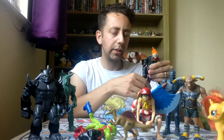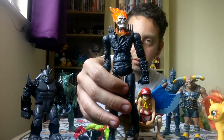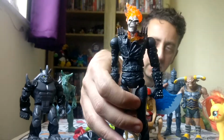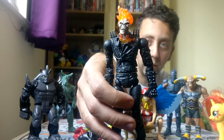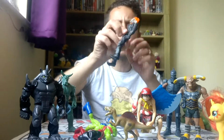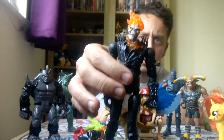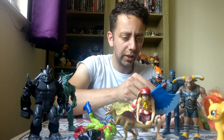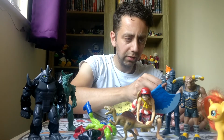Got, oh god, totally forgotten his name. His head's a bit wobbly. Is it just called Skull Rider? I've totally forgotten his name. Sorry. I've never seen this one before. He's got spikes on his shoulders as well. I've never seen this sort of one. I've bought a few of these before, but he's pretty cool looking. Is he going to stand? He's going to stand.